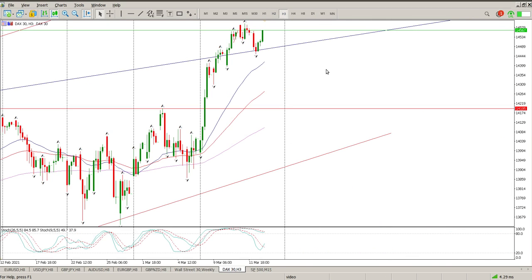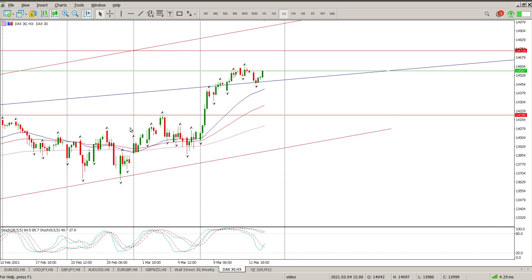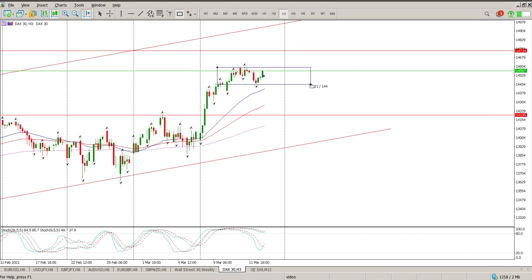If we start looking at the 3 hour, let's just get rid of that because it's going to confuse us. Look at the 3 hour, strong move up, and then we're basically sideways at the moment. There's our range. Look at the oscillators, crossover. You should be expecting another move to the upside, and more than likely 14,739 or 14,740, and then 14,800 would be the levels that we need to pay attention to.